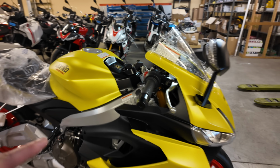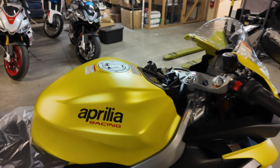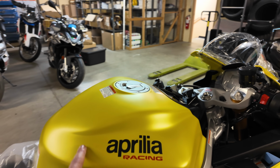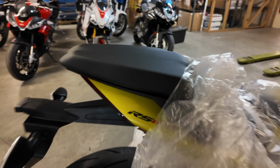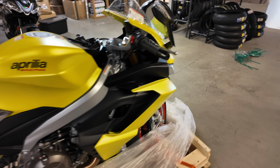Teens, what do you think of that color? I mean, it stands out. It's pretty wild, huh? Yeah, you're definitely gonna notice it wherever it goes. I guess I could see how you would call it acid gold. I thought it was more of a yellow. I think it changes in the light too. I bet it would look sick outside. Yeah, maybe we'll show it in the sun at some point. But there it is, RS 660 in acid gold, 2024, brand new.